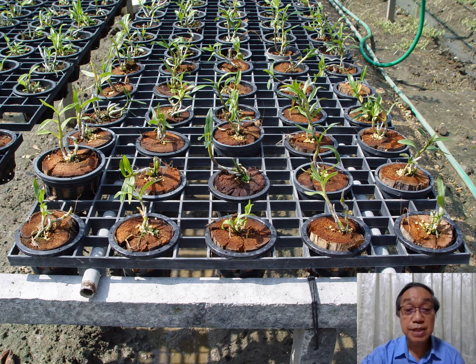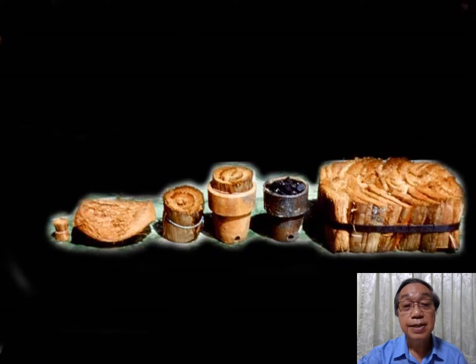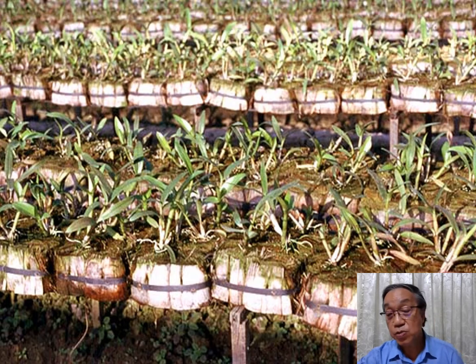This is some dendrobium. For packing material, coconut fruit is the best in Thailand to use because it is cheap and lightweight, and we can make many types that are suitable to the size of the orchid. The old stem also can be used, and then the new shoot will come. This we put in the coconut block. At the beginning we put them close together, and later on we can take them out.